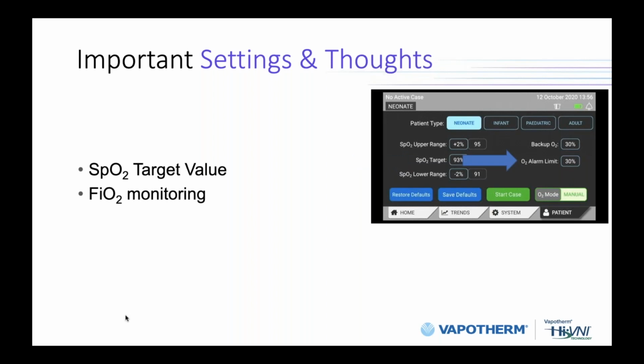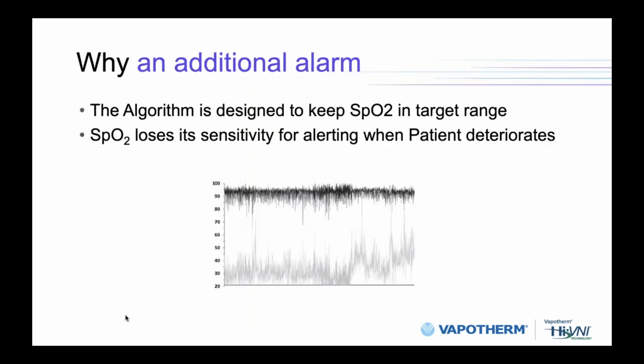The second setting I absolutely want to share with you is an additional monitoring. Using the Oxygen Assist module really requires FiO2 monitoring. You need to set an FiO2 alarm. And you might ask yourself, why an additional alarm? One of the great values of an Oxygen Assist controller is that the babies have fewer alarms because they spend more time in target range. Why the heck do we add another alarm that might increase the noise on the unit?